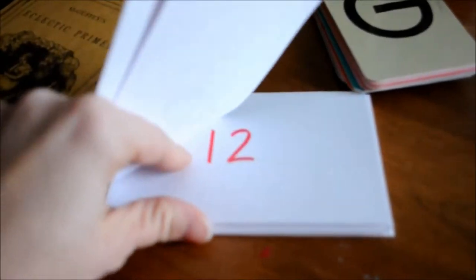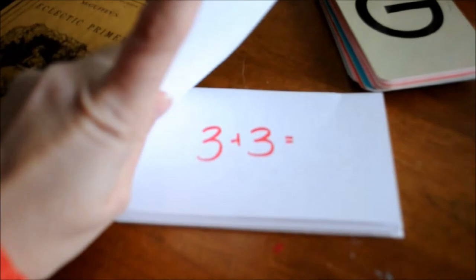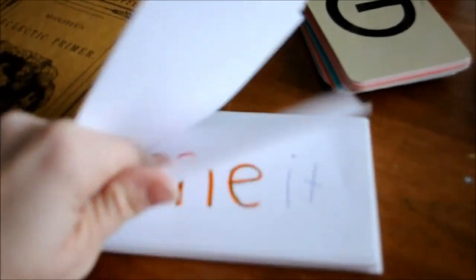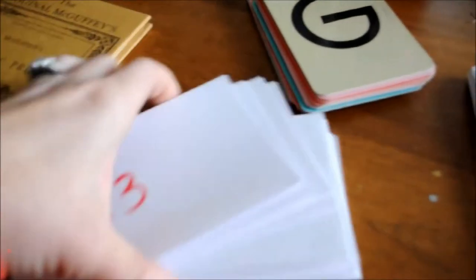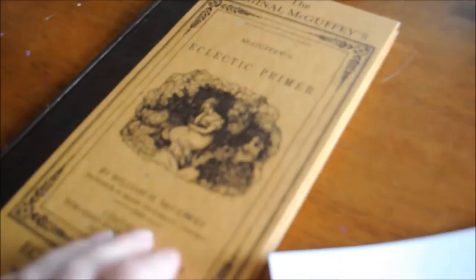Oh, yeah, please be sweet. And then we've added her addition that she needs, since she's already written that. But yeah, that's what we're going to do. And then we're going to do a lesson from this.